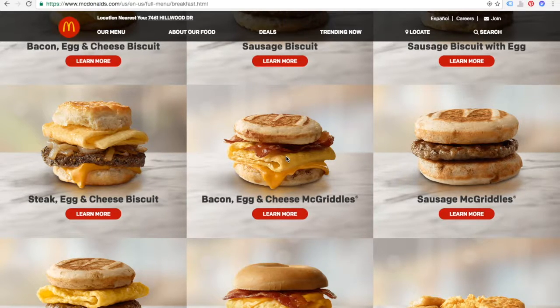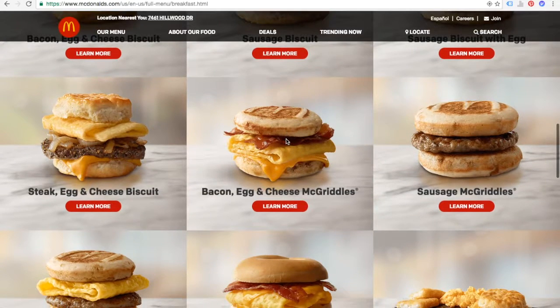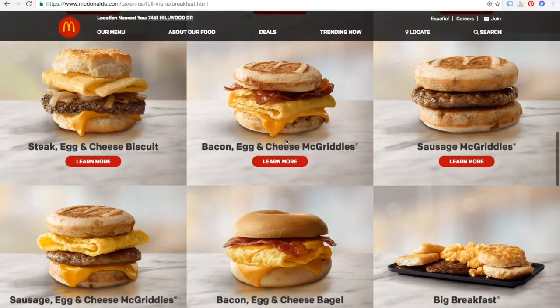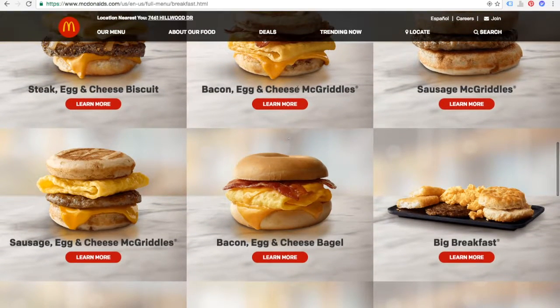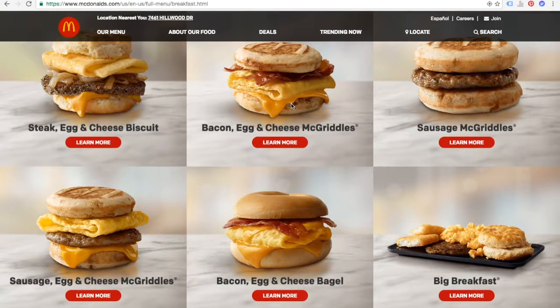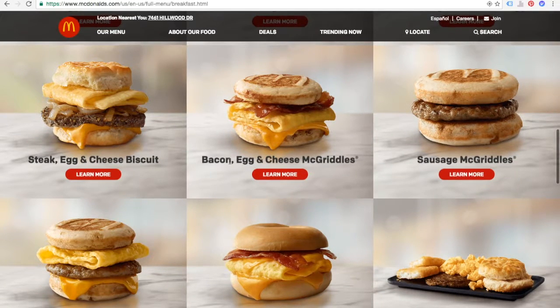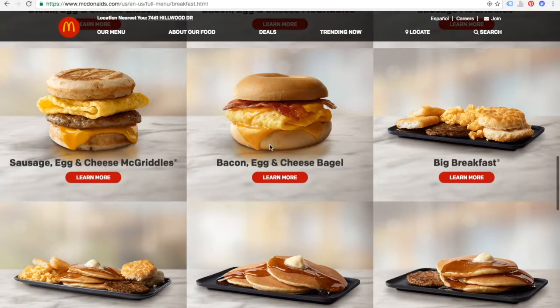it's just sugar, basically. And looking at these McMuffins, these biscuits and these McGriddles, I don't see anything. I just see fat, fat. The cheese, to me, when I automatically see the cheese, I just see fat and sausage fat. More fat on top of sugar. That's all this is right here. And the bacon, egg, and cheese bagel looks a little bit better, but still, you see all that cheese on carbs?